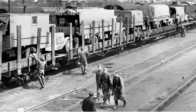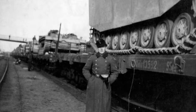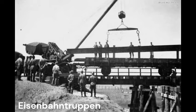The first serious transport challenge the Germans faced was in the Soviet territories with the Soviet gauge railway lines. It is important to state that this issue was well known by the Germans since World War I. The Germans made available a large workforce of prisoners with military guards to rebuild the Soviet wide gauge railways to the German normal gauge. This was basically the main task of the so-called Eisenbahntruppen, or the railway troops.